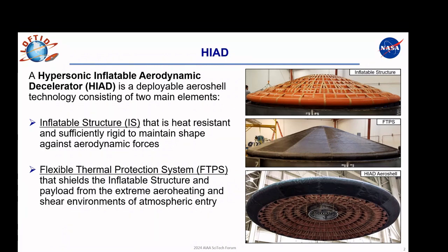The flexible thermal protection system shields the inflatable structure and protects the vehicle from the extreme aero heating and shear environments associated with entry. So on the right side, you see the inflatable structure at the top, the flexible thermal protection system, which we refer to as the FTPS, and then the bottom picture is those two items integrated together as an aeroshell.